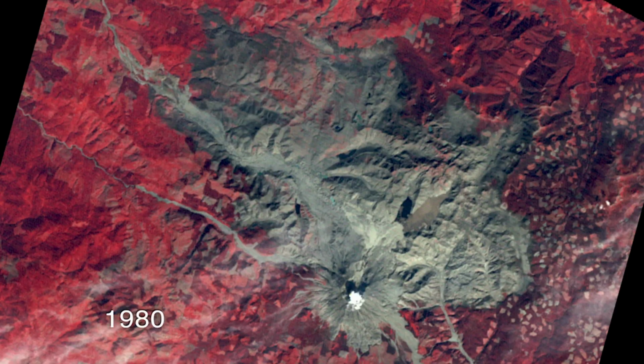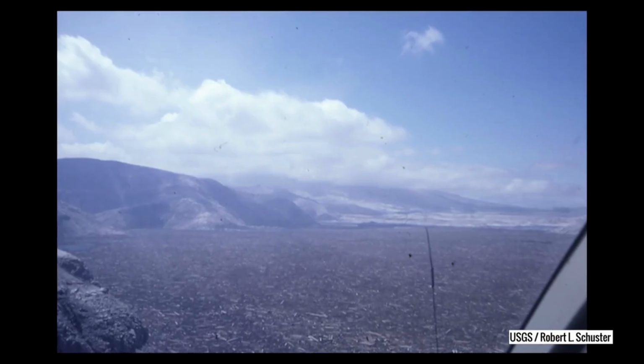I have looked at a lot of Landsat scenes. This is the biggest change from one image to another that I can think of. Forests and everything else, many miles to the north, were just incinerated. The blast and the heat and the ash really leveled a lot. It looks from this image like Spirit Lake, just to the northeast of the volcano, is not there, but it is there. It's covered in logs.